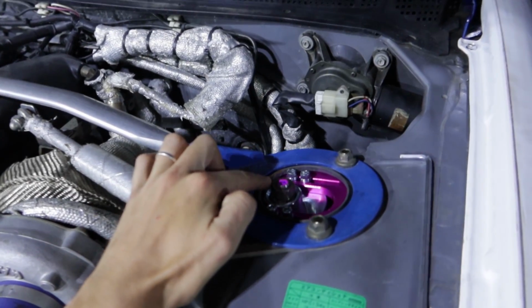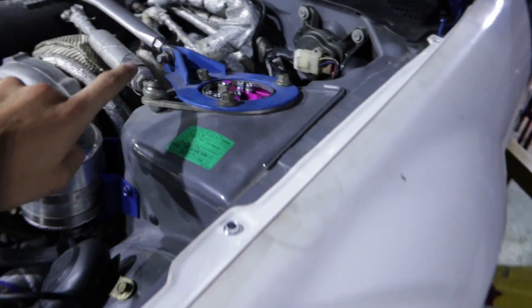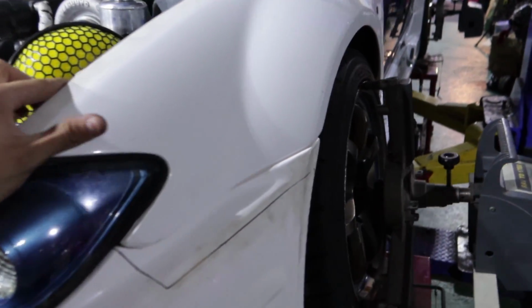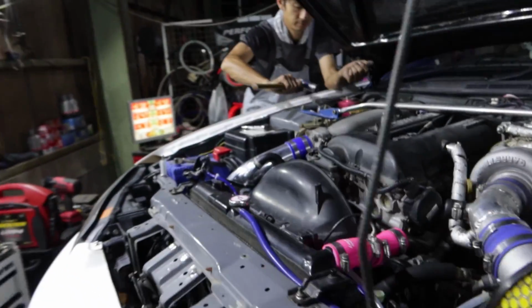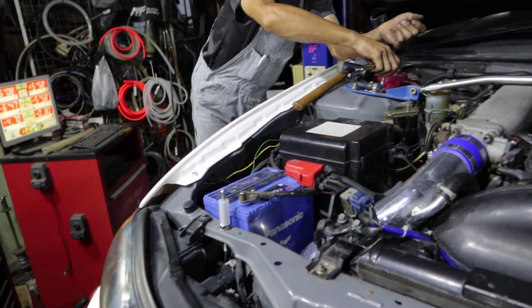You can see how close the center nut here is smashed up against the strut tower side there. So we got some pretty nice looking Onikan, if you guys remember what I taught you, that's the phrase here in Japan. I'm gonna tap that over and then lock her in place.